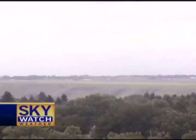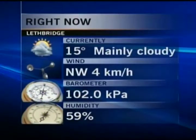And check out the view from the CTV Skywatch camera looking out to the northwest. Yes, we have some cloud cover and we have some showers in the area right now. 15 degrees is where we're at. That is our daytime high. We've been there since 3 p.m. Our low was 10 degrees and we hit that at 4 a.m.